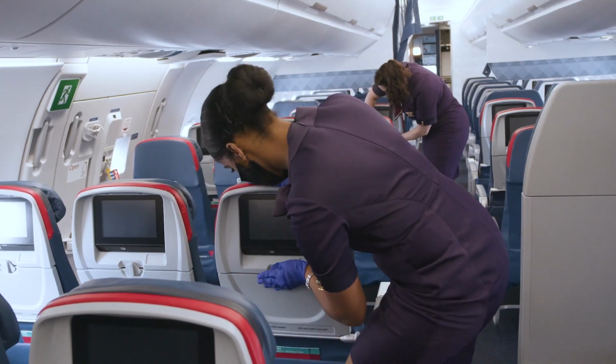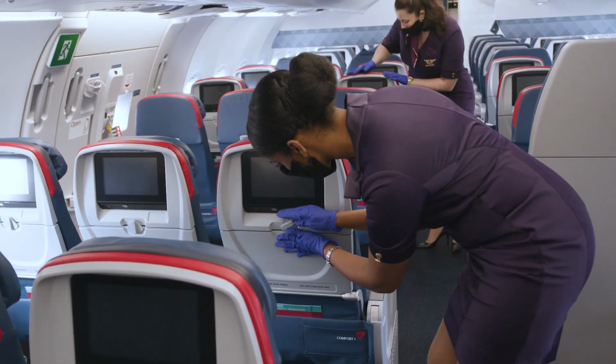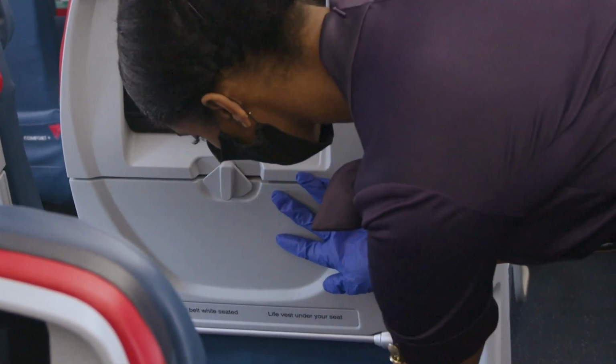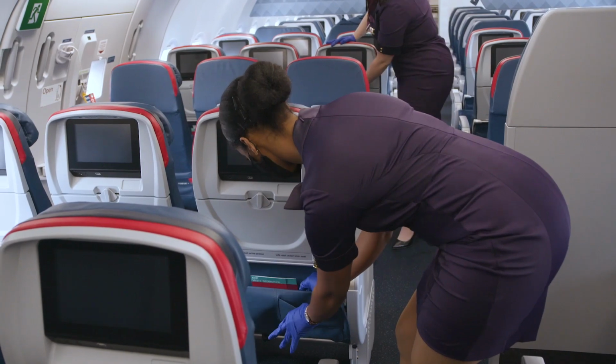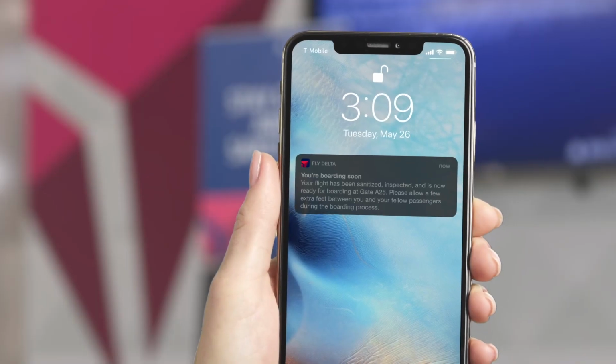Flight attendants and gate agents walk the cabin to spot check. And if it doesn't meet Delta's new standard for cleanliness, we are empowered to call the cleaners back onto the aircraft. Before you board, the Fly Delta app notifies you when the extensive cleaning of your aircraft is complete.